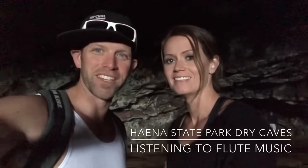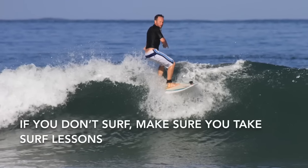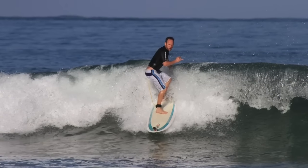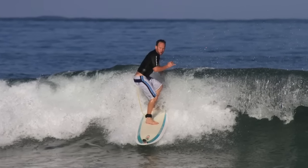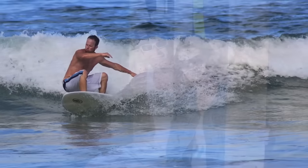Chels and I are in the dry caves on the north shore of Kauai, listening to flute music. Also, while you're on the north side of the island, make sure you check out the Kilauea lighthouse.